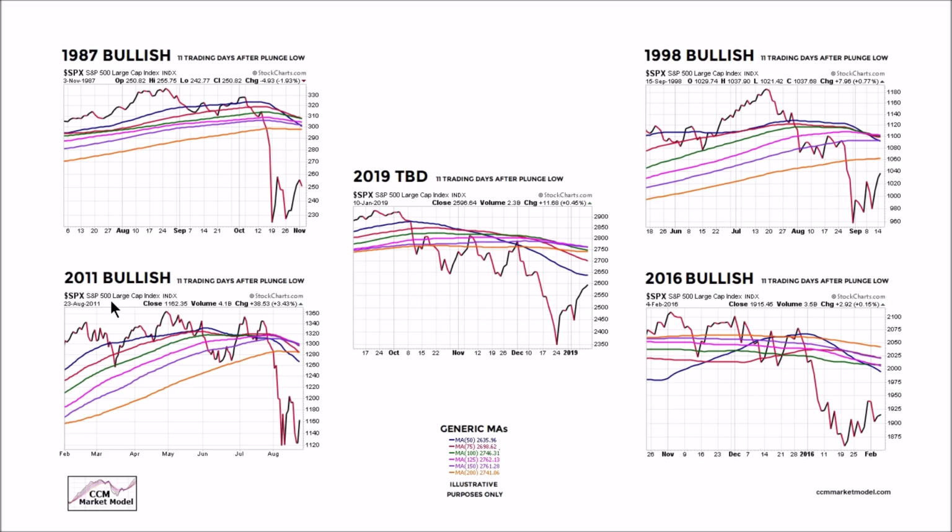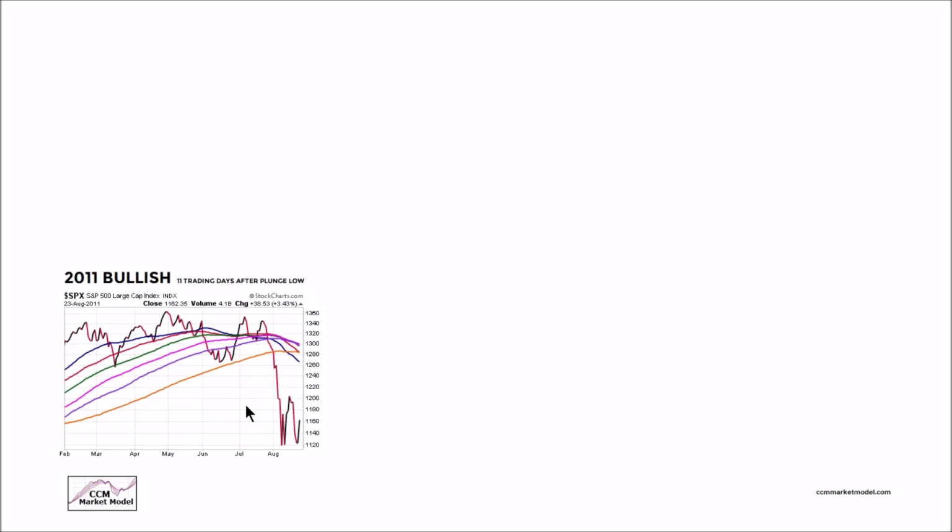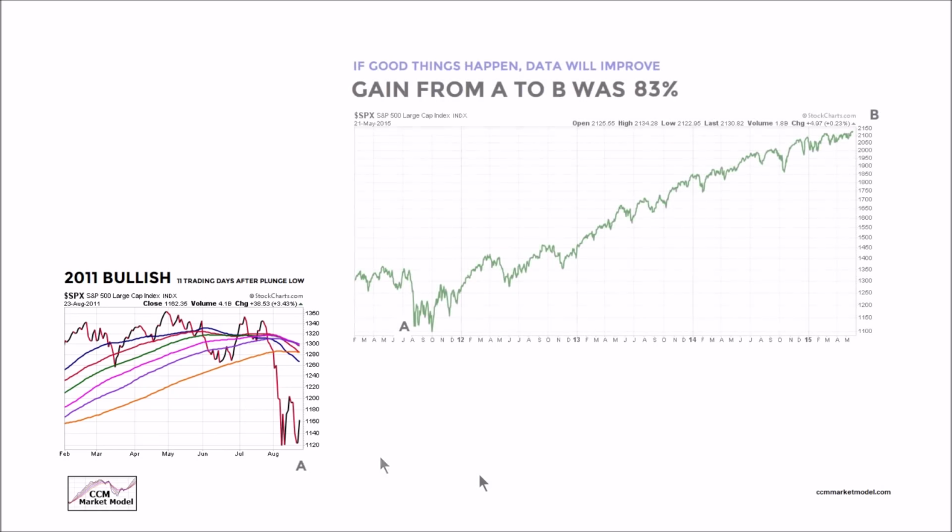How about the 2011 case? If you had cash and had a relatively conservative portfolio 11 trading days after the plunge low, what did that mean relative to an investor's time frame?